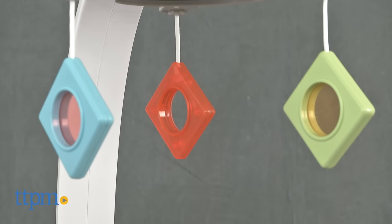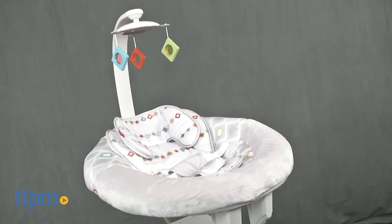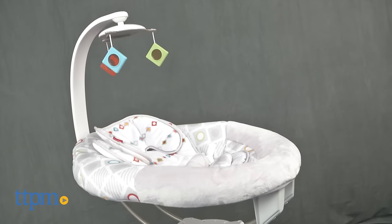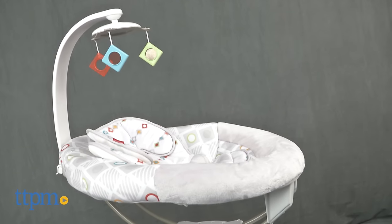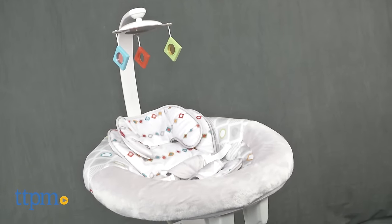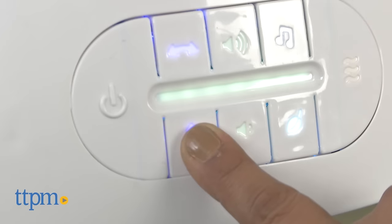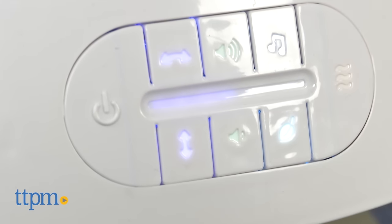The entire frame of the seat is sleek and doesn't really have that big of a footprint as you would expect. I also appreciate the modern design that keeps home decor trends in mind. This swing comes with an AC adapter that plugs into the wall, so no batteries are ever needed. The seat of the swing is machine washable for a quick clean.